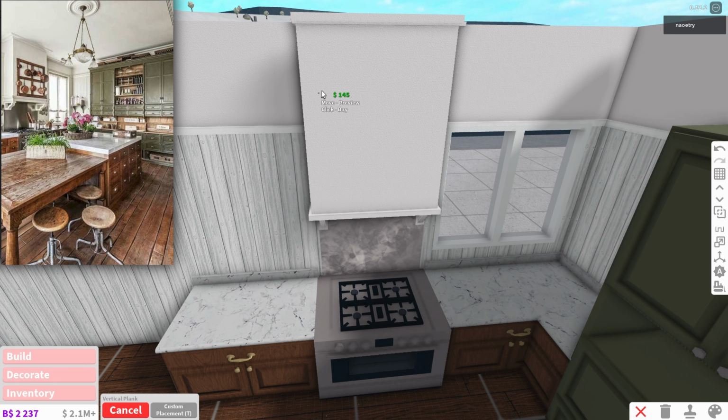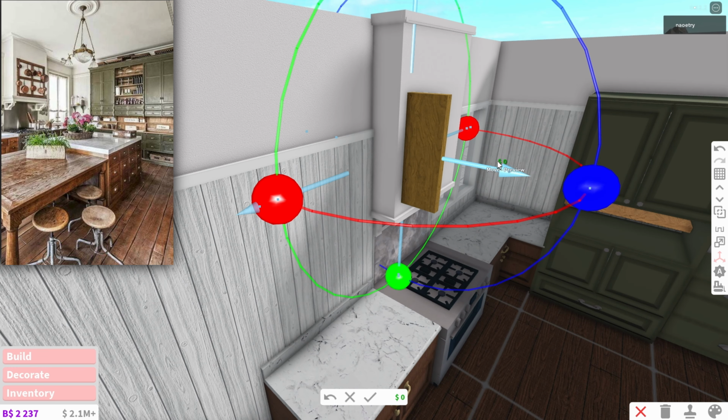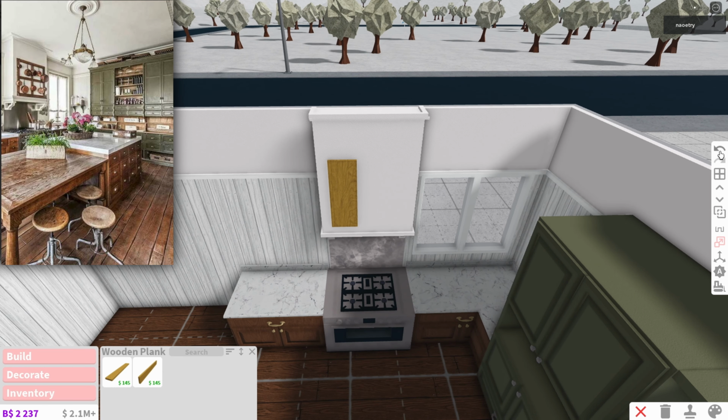Because I was gonna do this whole pot hanging thing, but I didn't even think about the fact of having to hang the pots. Oh boy. Oh, we are going back to beams. That does not get thin enough. Rude. Just a little tip.